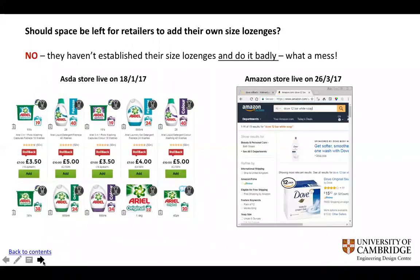It's an ongoing conversation. I believe Tesco have now moved. They finally dropped adding their own size lozenges onto images in the UK. So it is possible for retailers to move. It's an ongoing discussion. And this image on the right shows Amazon doing it as well, with their own way that they want to describe size.